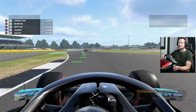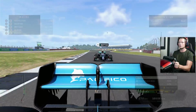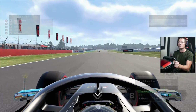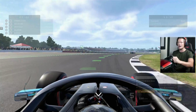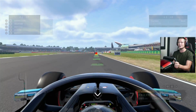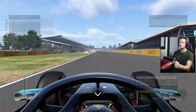Maggots and Beckett's. Definitely one of the more challenging sections of the track. We're doing all right. Valtteri is right on us. No DRS or anything yet. Hamilton is definitely starting to take off, though. He's 1.3 seconds ahead, so I don't know if we're going to be able to keep up with him. We absolutely dominated him at the Red Bull Ring in our last episode. He is definitely showing his true form out here at Silverstone.